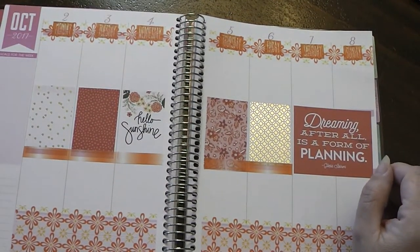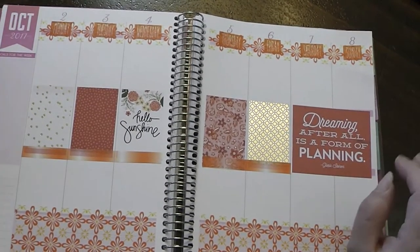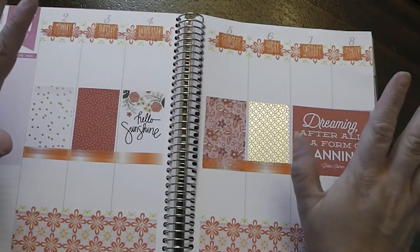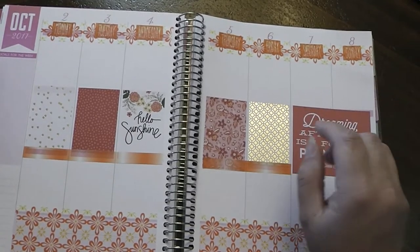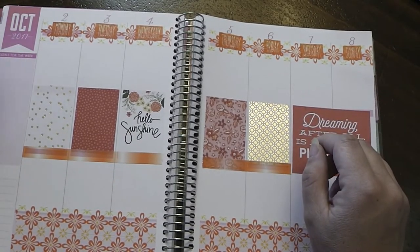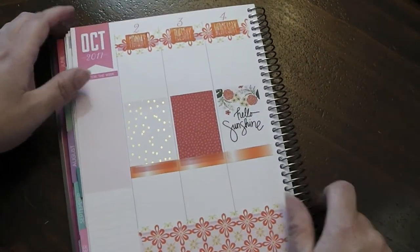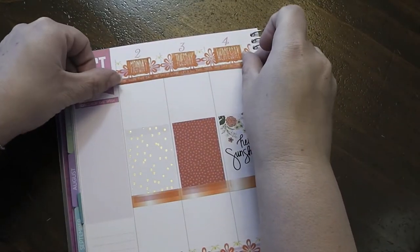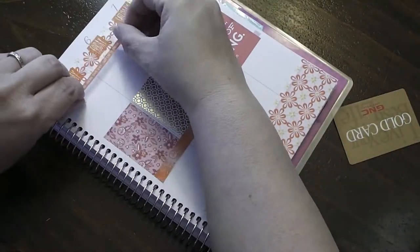I changed out, you might have seen it earlier, I was going to use a yellowish orange chevron for the background. It just did not look good at all, so we changed that out. Let's go ahead and decorate the sidebar. All right guys, I'm going to go ahead and complete the sidebar and I'll be right back.